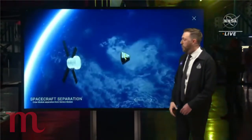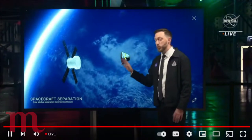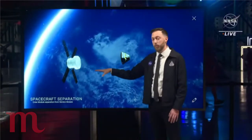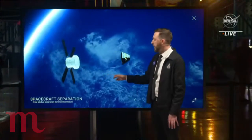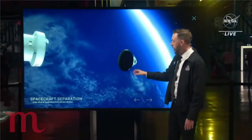And then it's time for reentry. A couple of things happen before that. One of the really critical ones, spacecraft separation. We're going to detach the European Service Module shortly before reentry. Its job largely done, that burns up in the Earth's atmosphere and reveals on the crew module the heat shield.